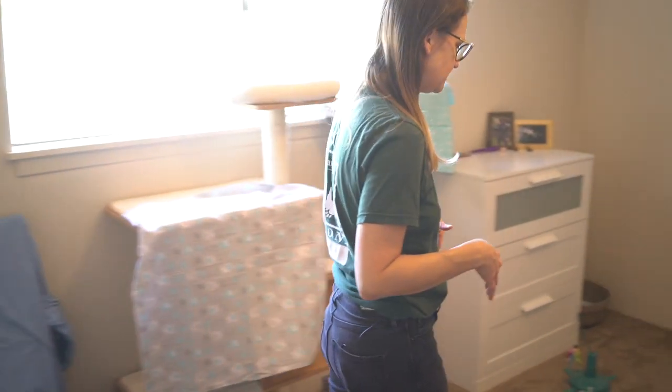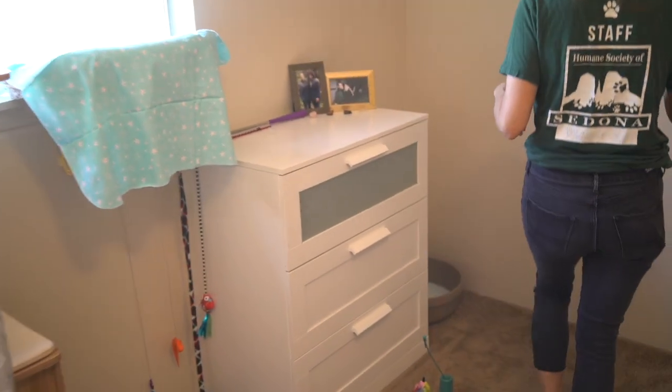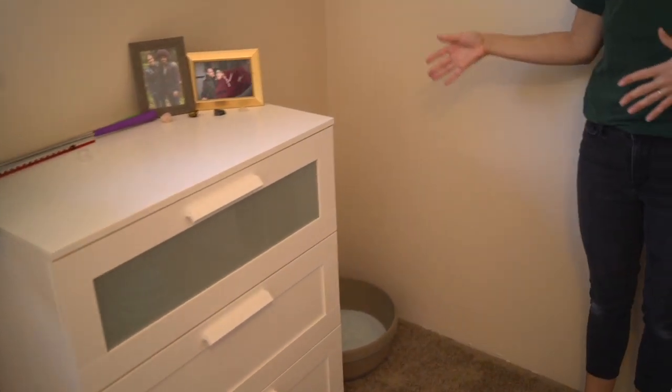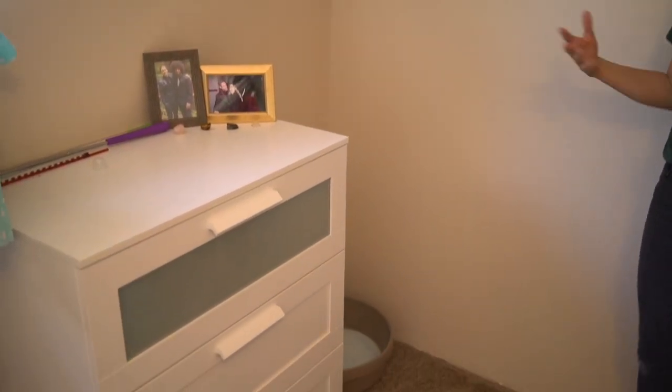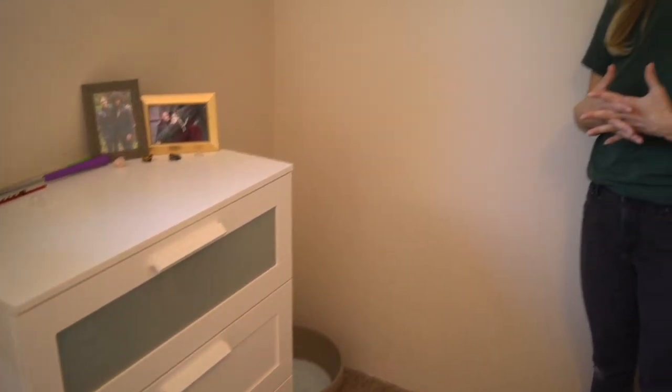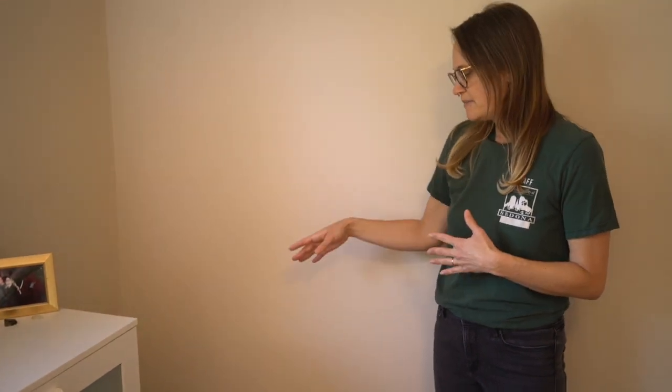Your litter box can be in a corner. I chose this area right here because there's a little bit of a cupboard here for the cat, so when they're going in their litter box, they feel a little bit more protected. Some litter boxes have covers and a cat may prefer that, but sometimes cats who are shy feel a little bit too trapped in a covered litter box. So you'll have to kind of play around with that and see what they prefer.